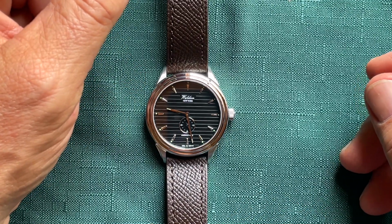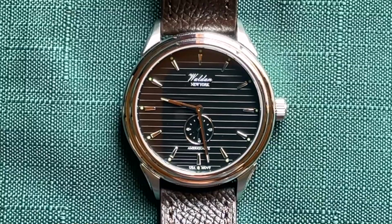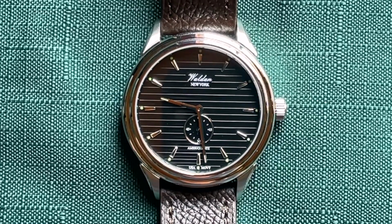Brief history here on Waldan, and this is from their website. Waldan International is a private, family-owned American watch brand based out of New York, New York. The company was established in 1979 by Oscar Waldan, a Polish watchmaker who learned about the art of watchmaking in the Buchenwald concentration camp during World War II. The company is now run by their second generation, and that is his son Andrew. Waldan is a family-owned American micro-brand. Today, under the guidance of Andrew Waldan, the company is transitioning from Swiss production to American assembly, with a focus on creating high-quality, value-driven timepieces.